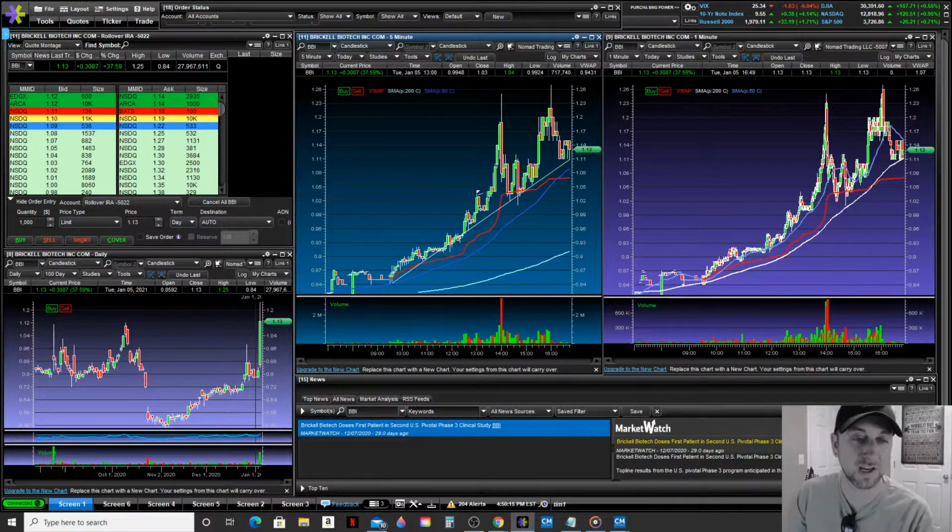Buy it and it goes up, and then it starts to pull back. And then again, you could be buying this first green candle here and putting your stop below that trend line. So if the trend starts breaking down, then you get out of it.